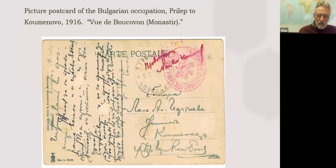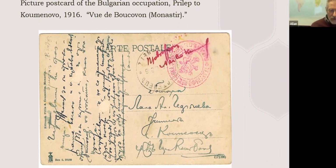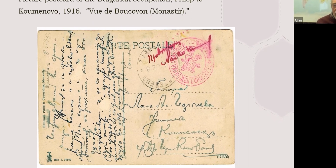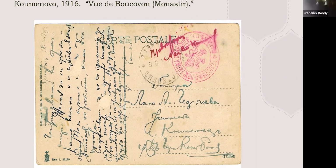This is the back of the card, the back of the view that we were just looking at, and again, it's from the Bulgarian. And this is 1916.